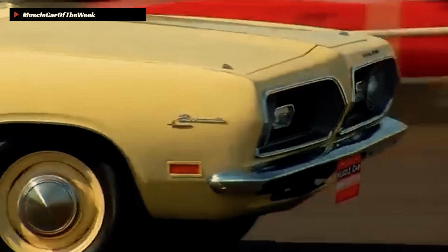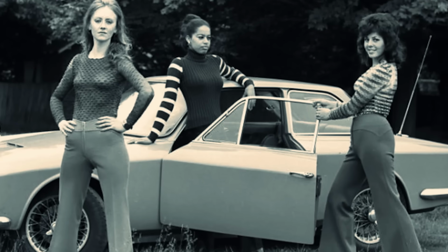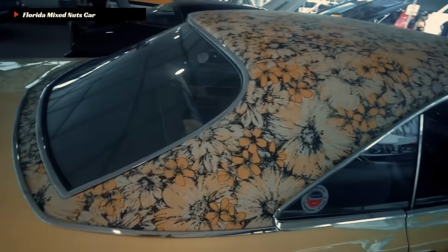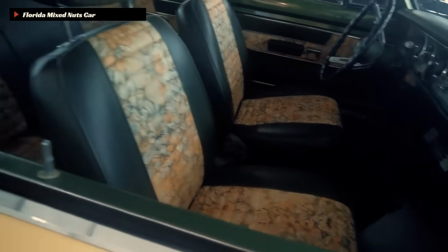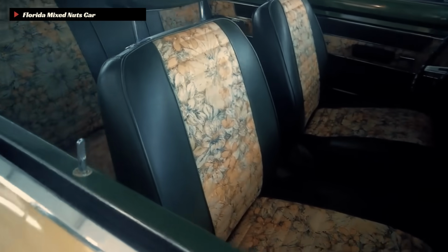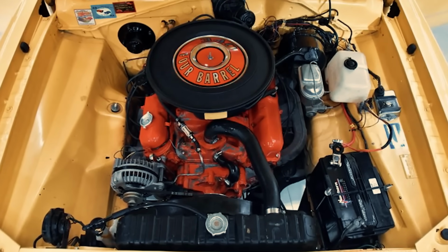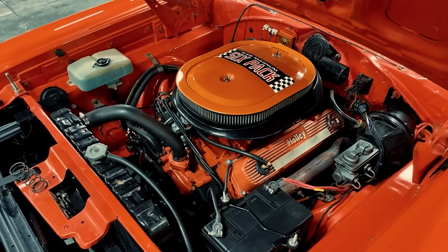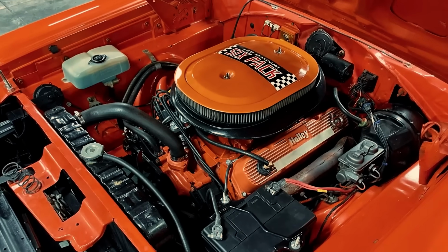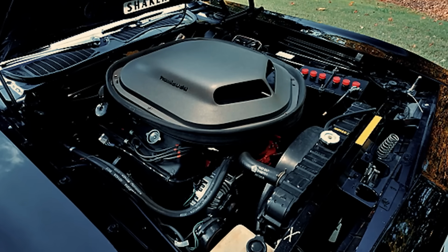Now, given the market of people who would have been ordering these floral roof cars, which were, well, either younger women or hippies, most of these cars were fitted with fairly uninspiring, lower performance power plants. But if you really wanted to, you could have the floral roof with any motor and transmission combo, which means that there were 340 4-speed Darts, 383 4-speed Satellites, 340 Cudas, and apparently at least one 440 6-pack Cuda and one 426 Hemi Cuda sporting the groovy flower roofs.